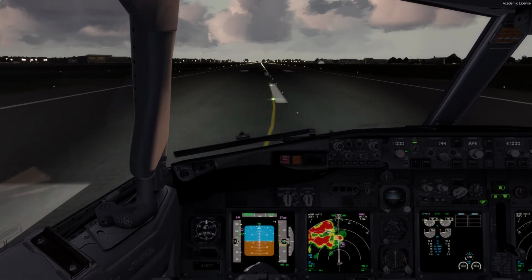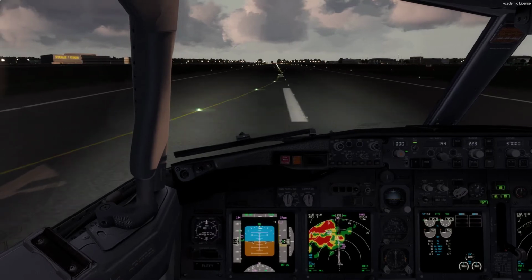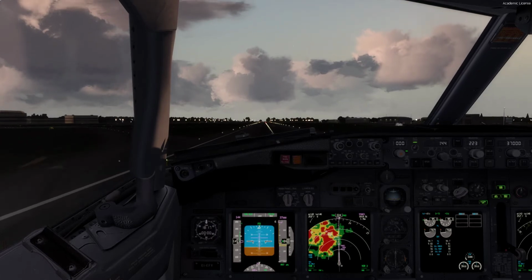Try and keep in the centre of runway. I'm doing a good job today. I've done this so many times. Right, V1, rotate. V2.